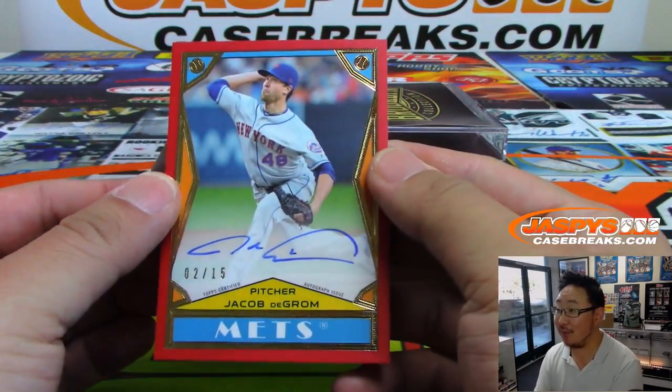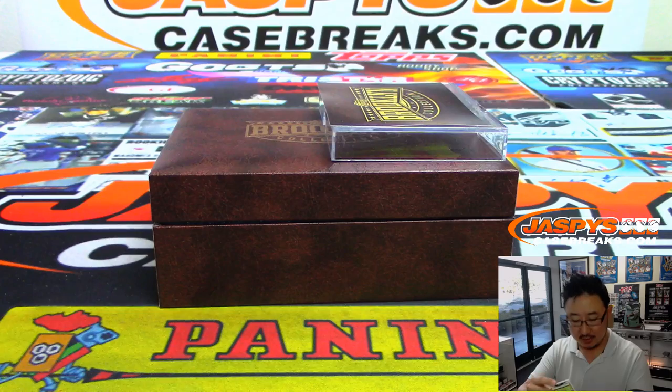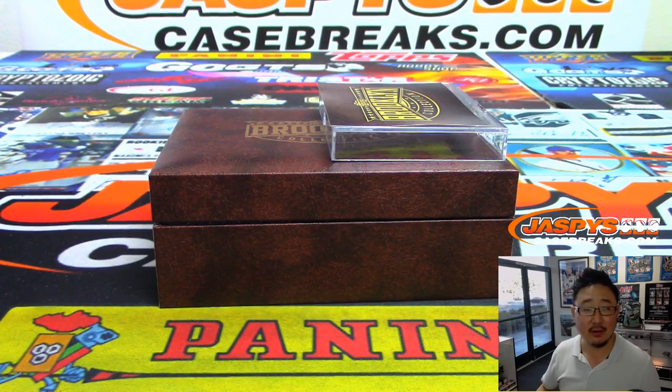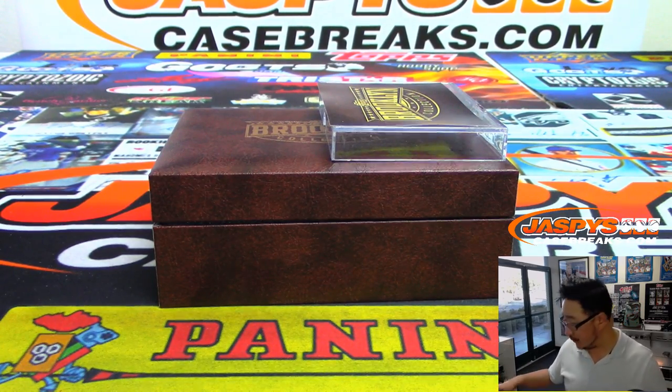And Jacob deGrom, 2 out of 15. That's another number block. Was it 2 or 1? I think it was 1. Random number block 1, Jacob deGrom, 2 out of 15. That's a last spot. Sean Young with that.